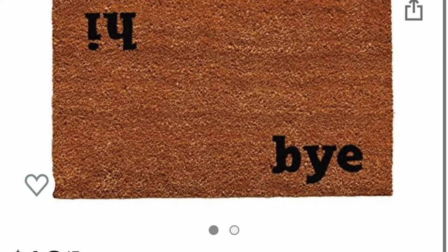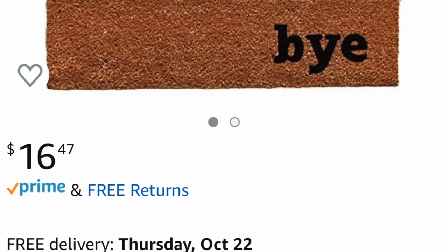So I got this hi/bye doormat, which is so cute, and I didn't see a lot of doormats that I really liked anywhere, but then this one on Amazon, finally I found it and I was like, oh, that's so cute. So you just turn the hi to where people coming in can see it, and obviously bye when they're leaving, so that's really cute.